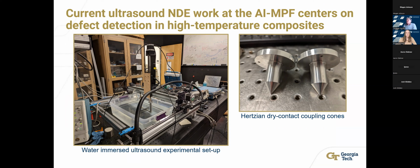Again, as part of the center, as part of this research project, we're looking at these high temperature composites, which are very difficult materials to deal with. They're very expensive, and they tend to have a lot of flaws. So Keshav is playing with these immersion techniques with ultrasound, and then we're trying to compare that to work that we do with, on the right-hand side, these Hertzian dry contact cones, which would be much more effective for a more practical application.